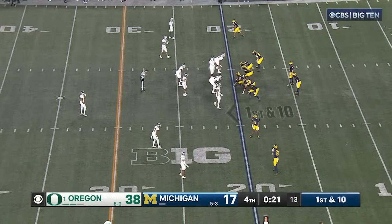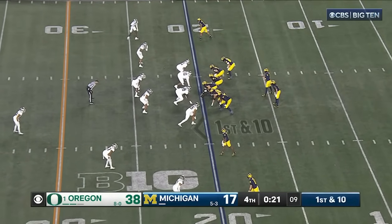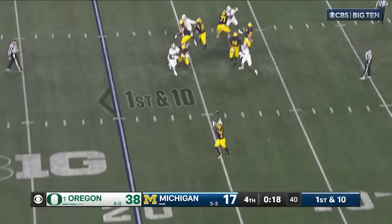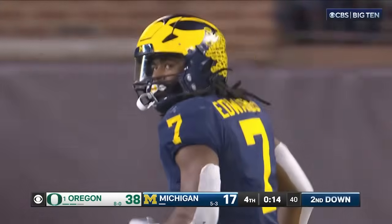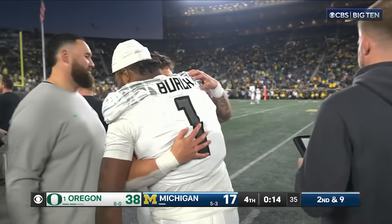Davis Warren's going to get the last snap or two. And boy, his performance was great. He did his job. Donovan Edwards trying to get to the sideline. 14 seconds left. So Oregon will remain perfect, as will Indiana in the Big Ten at 9-0.